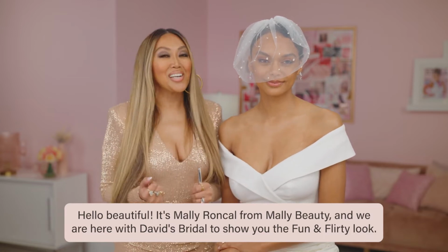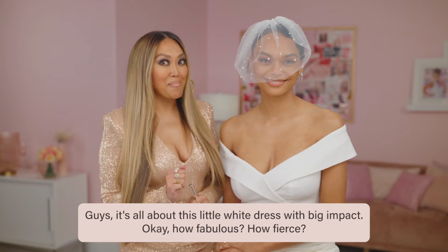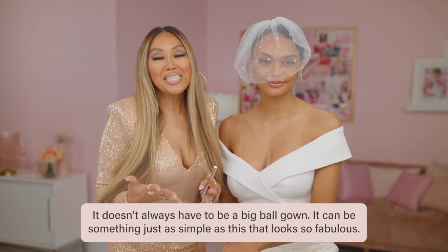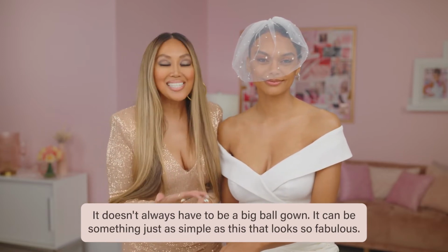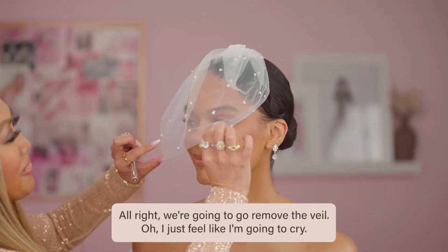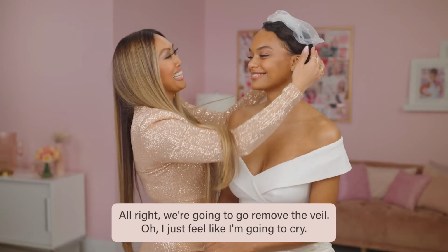Guys, it's all about this little white dress with big impact, okay? How fabulous, how fierce. It doesn't always have to be a big ball gown. It can be something just as simple as this that looks so fabulous. All right, we're gonna go remove the veil. I feel like I'm gonna cry.